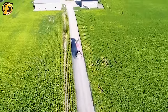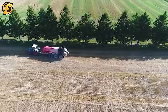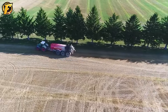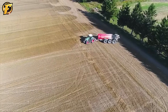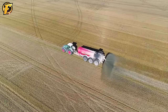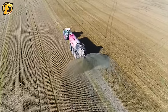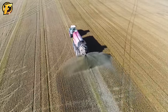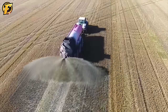The liquid manure spreader working in the vast fields at Rosendahl Farm has become an integral part of modern agricultural production. In the past, hand-spreading manure at Rosendahl Farm was laborious and time-consuming. But since Mr. Rosendahl used a modern liquid fertilizer spreader, everything has changed.